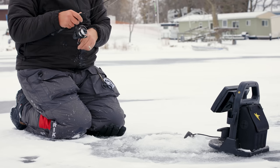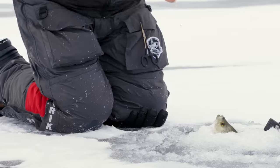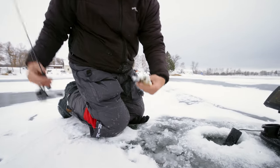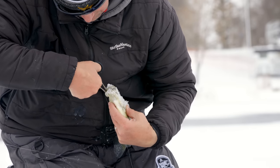Boy, did that thing dump it. It helps when you put some bait on there. Does it? I don't want to overstate the obvious, but wow. He just woofed that thing up. Yeesh. Well, I'm glad I remembered the forceps.